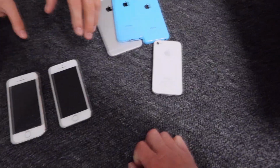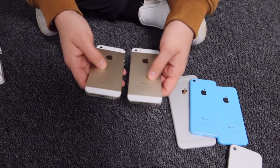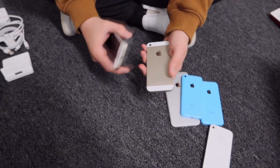And I'm walking away with two iPhones, I'm pretty sure they're 5Ss, because usually the SEs have more of a plastic feel in the back. This doesn't, but I could be wrong. But I'm pretty sure it's a 5S. One has a cracked screen and one is in brand new shape, a little bit scuffed on the back, like here.